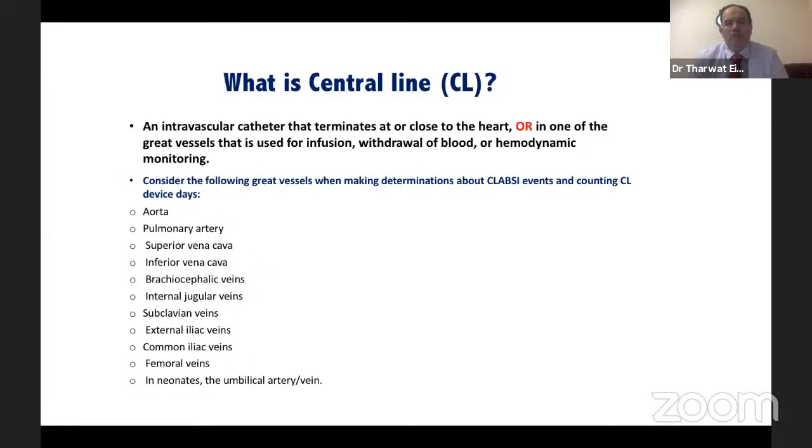So they consider the great vessels when making determinations about CLABSI events and counting the central line days. These major vessels include our commonly known internal jugular, subclavian, and femoral veins. But it is not just these veins. The aorta is included, the pulmonary artery, superior vena cava, and others.